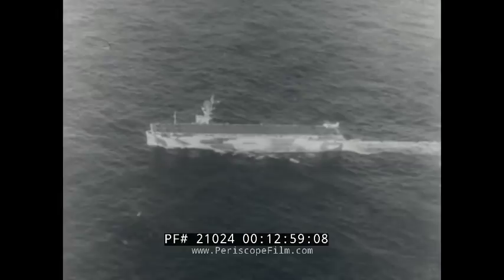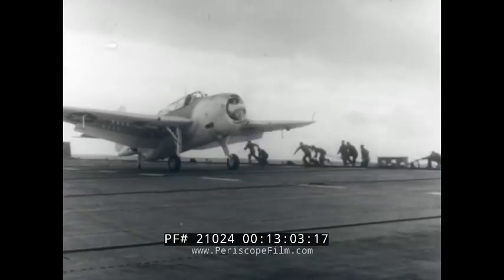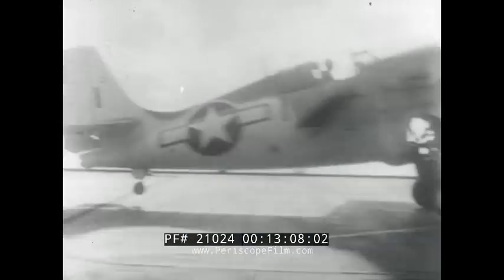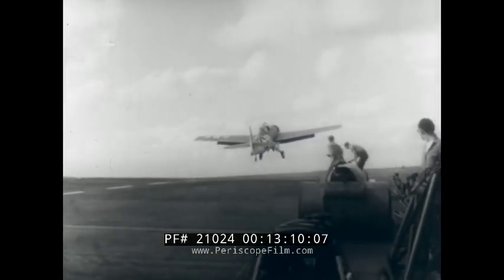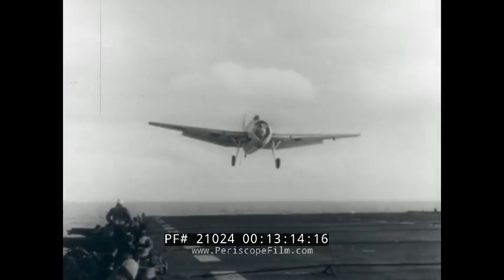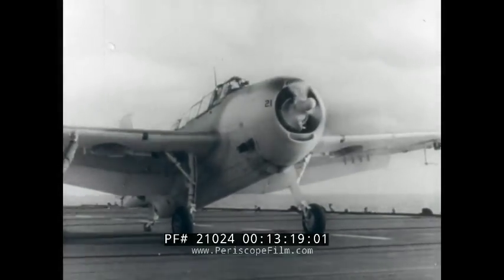Normal flight operations are resumed and carried on day and night, despite the greatly reduced speed of the Guadalcanal. At times, there are only 15 knots of wind across the flight deck, and it's axiomatic that a flyer has to have 25 knots to land on a baby flat top. But these pilots land anyway, and without an accident.